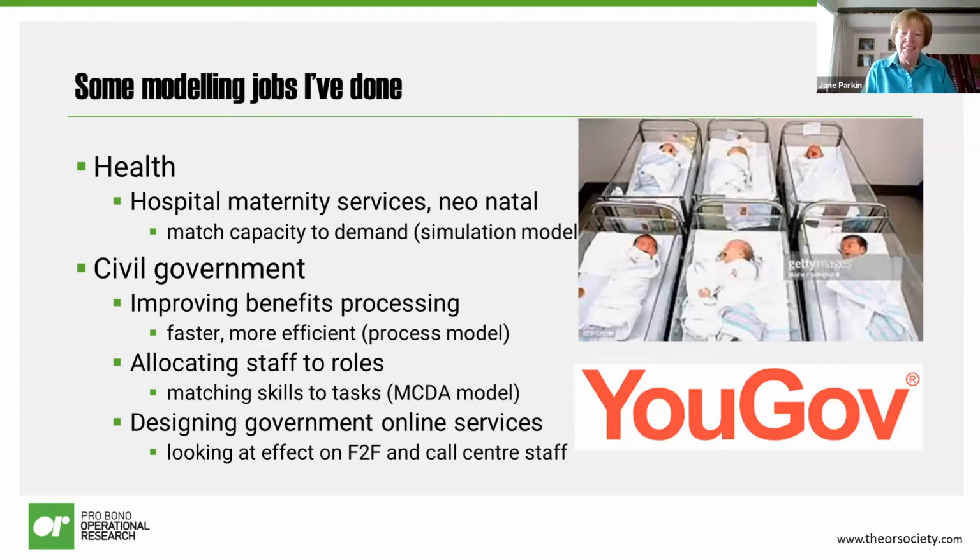So, yeah, a couple of pictures there. YouGov, everybody uses it now.